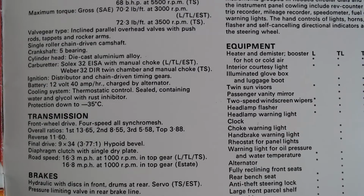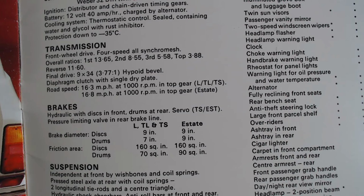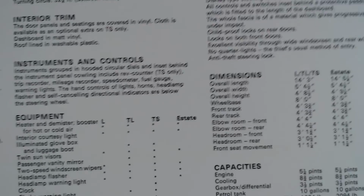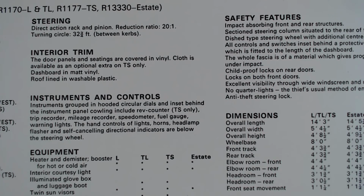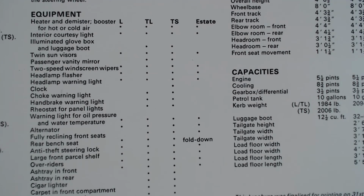The transmission is front wheel drive, 4-speed all synchromesh, and your brakes hydraulic with discs in front, drums at rear. And then later on it starts talking about your actual equipment that you can get in your Renault 12. So interior trim, the door panels and seating are covered in vinyl, but you do get a cloth option on the TS. And then it goes into instruments and controls and your usual equipment list, what you can get on each different version.